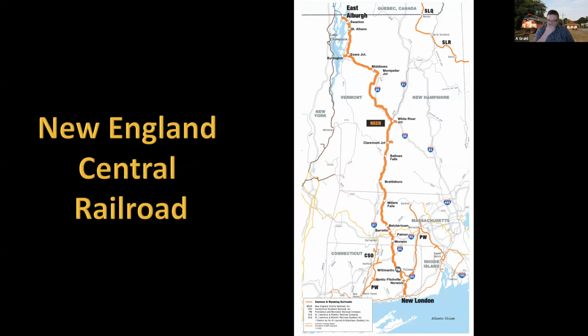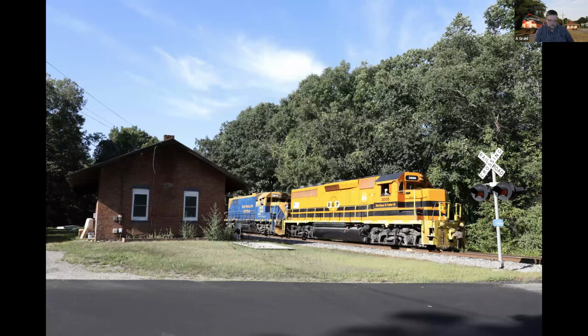Take a quick look at the New England Central Railroad, sort of on the south end. If you see Willimantic on the map, we're going to go a little north of Willimantic and head north to Palmer. We'll be back on the New England Central later. New England Central is also owned by the Genesee and Wyoming, formed in 1995, former Central Vermont Railroad that CN owned.